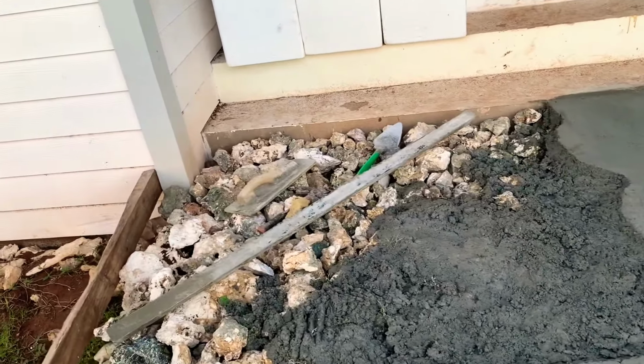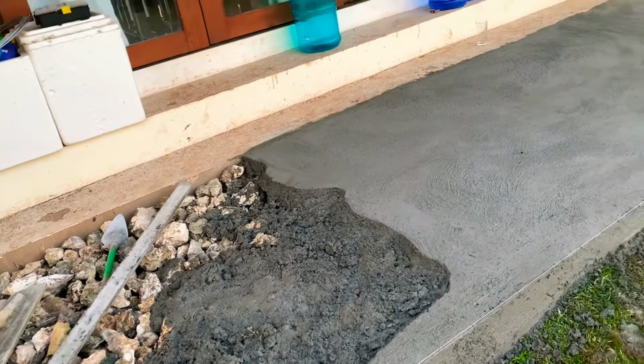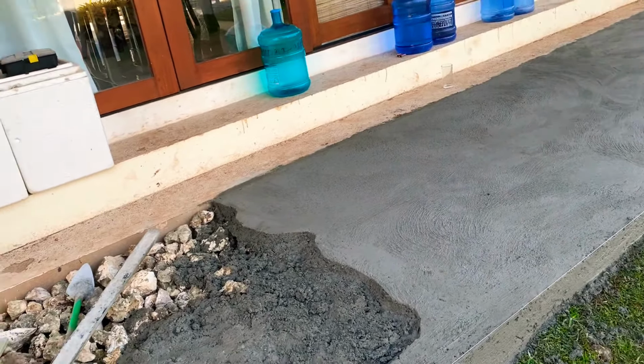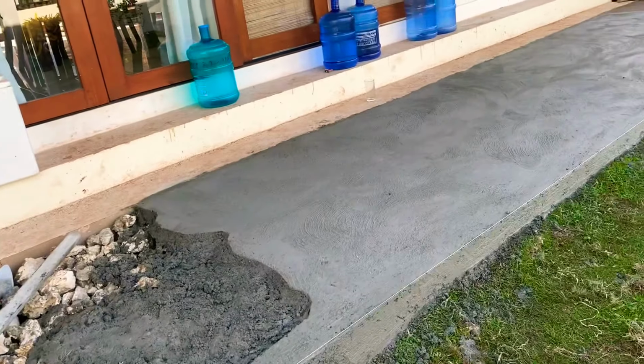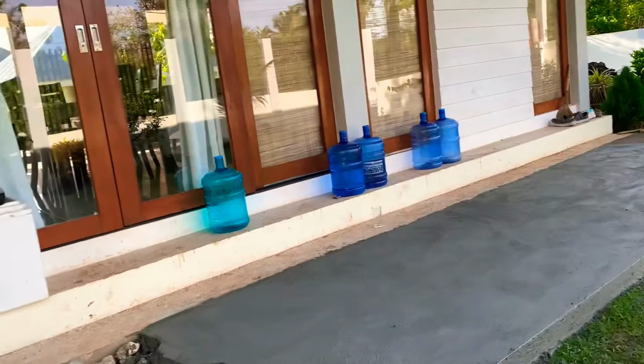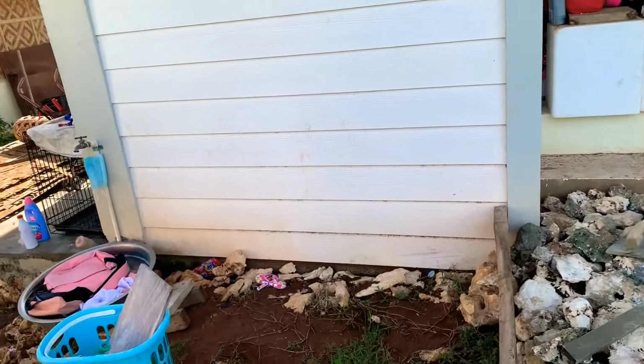So they gotta finish this up. Over time it'll blend in the two sections. It won't matter. And I'll probably end up tiling this anyway, so you won't see any of that. The front of it, this front part I'm definitely gonna tile. I just have to get all this finished first.